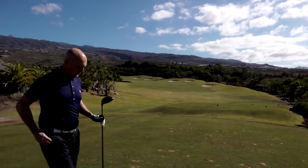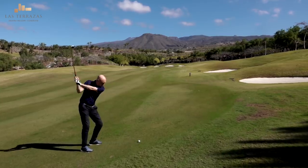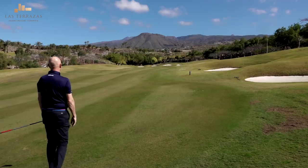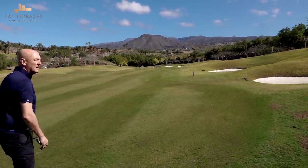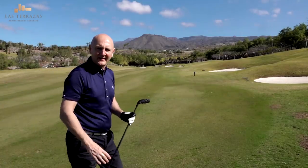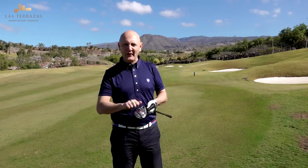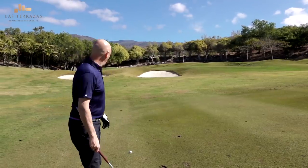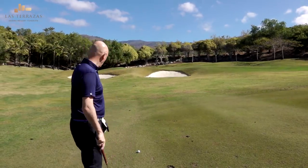That's as good as I've got with a G400 Max. Well, once again, that's my Sunday best. That's a driver and 3-wood. That was a G410 3-wood as well. Still got that hard sound, but it doesn't half perform, you know. Kind of golf shot we all love. Flick one up in the air, tight lie, or knife it through the back.